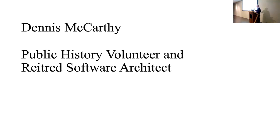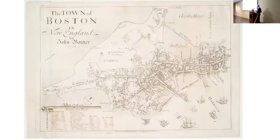So we're going to look at, there we go, this map. This is the earliest extant town plan to be published within the present boundaries of the United States. It was first printed in 1722. It had 9 revisions over time. The last one was published in 1769.